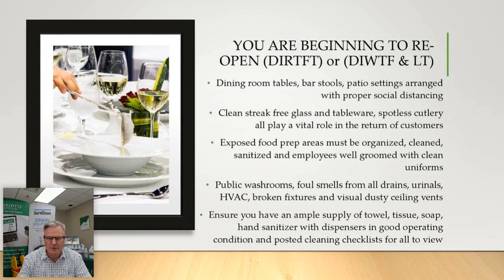HVAC systems that are broken, broken fixtures, visually dusty ceiling vents and things that are in the air. These are all tips for you to start cleaning up. And all of your distribution partners have all of the tools of the trade to help you with these things, right? You want to make sure that you've got an ample supply of towel, of tissue, of soap, of hand sanitizer, with dispensers that are in good operating condition that people are not afraid to touch.